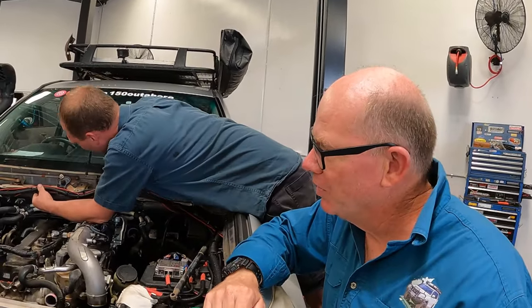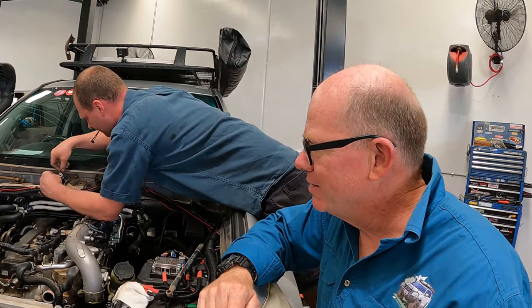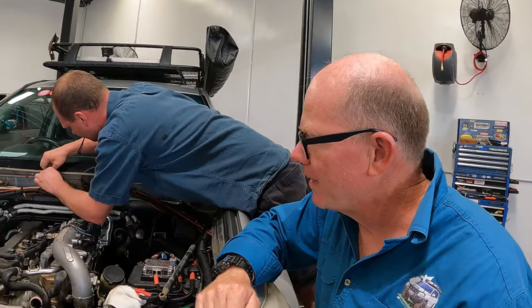The job's getting done. We just pretty much started. We've got the bonnet off, and Dan's just letting me know what things get pulled off the engine and what stays.